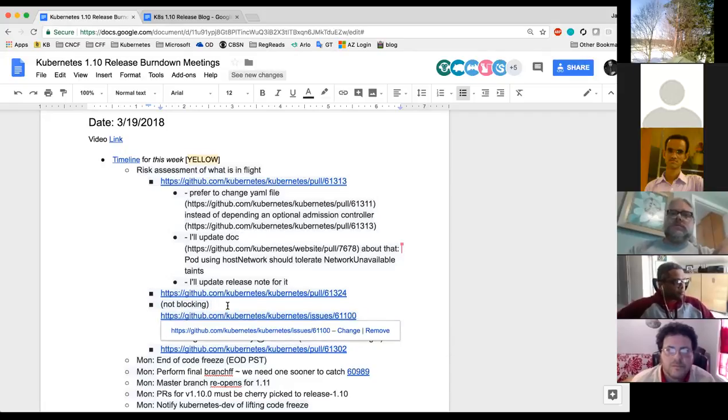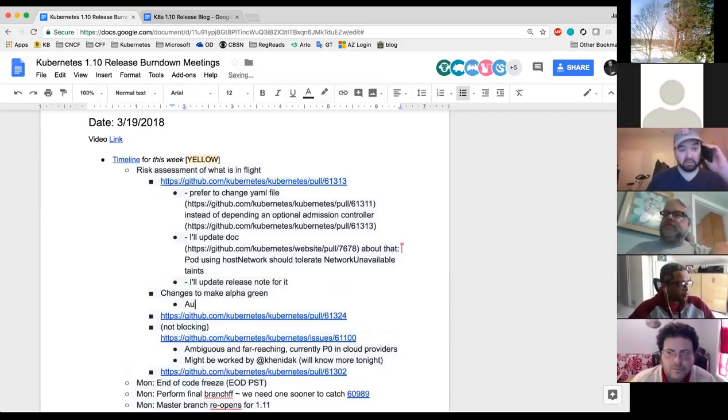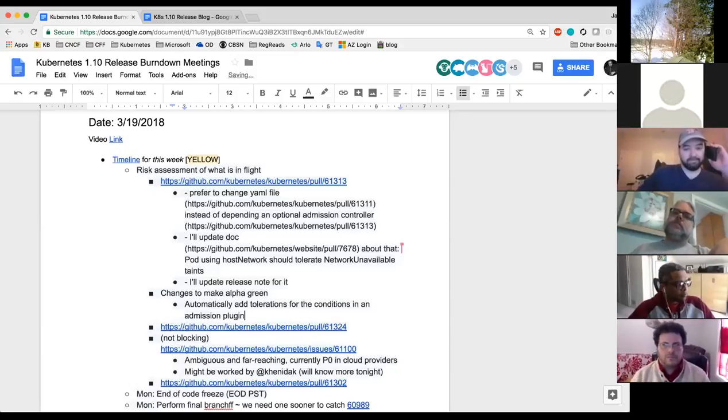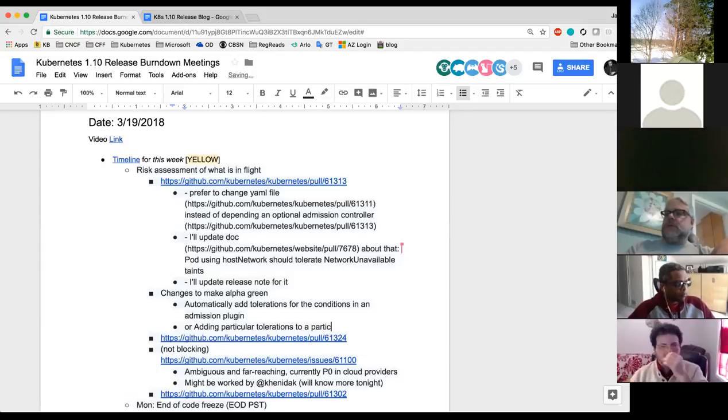One change is to make a particular component tolerate network unready conditions. Another change is to automatically add tolerations for that condition in an admission plugin. And between the two, adding a particular toleration to a particular component is much easier to understand the implications of. And so I think that is pull request 61311. If we require this test to be green for release, that pull request seems like the least risky way to accomplish that for this issue.